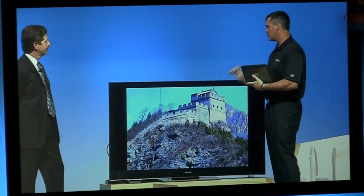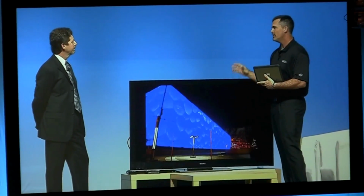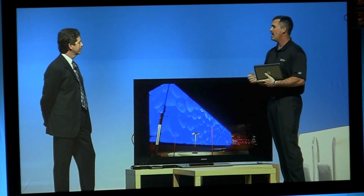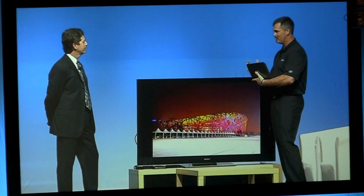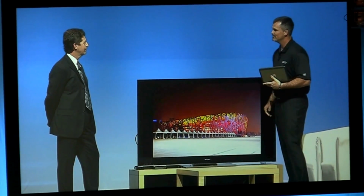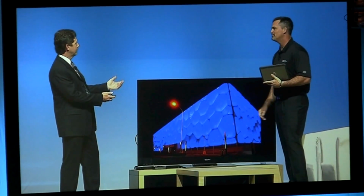And we can go through, and I'm streaming this wirelessly to my 60-inch plasma at home. So as soon as I walk in my house, I can connect to my home network, and instead of sitting around a little screen on the netbook, everybody gets to see it on this beautiful TV. Okay, great. And this is Intel wireless display.